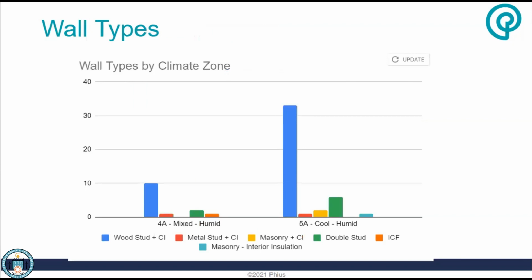Okay, looking at wall types. What brand is low carbon footprint spray foam? Yeah, there's a few out there. Demilec, I think, is what it's called. Or Al, can you maybe search and do a couple searches in there?